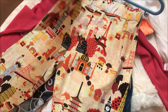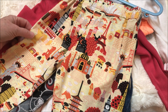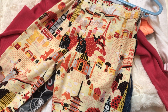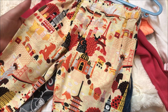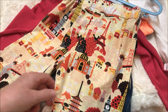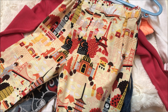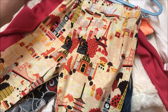I found these pants. And there's actually two sets of pants right here. I'll show you the other pair in just a moment. But look, it's everything from around the world. Not everything. Because that would take a lot of pants. But no, this just has London on it, and Paris, and Amsterdam, and even New York. Look at that. It's so fun. And a trip to Japan as well. I just really liked it. And if you look closely, there's faces on those buildings, even in the background. And I just thought it was so much fun.